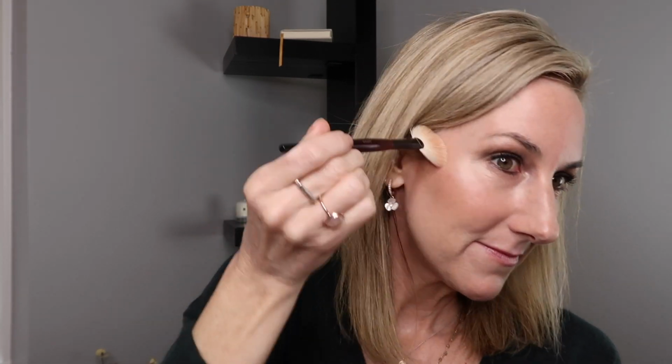And I am just going to come down, you guys, and slightly powder down the T-zone. And then just every place else. Then we're gonna go in with this beautiful highlight over here, and I'm gonna use the Sonia G. This is the fan brush here. And I'm just gonna come over here and give myself a little bit more glow. We'll take a little bit here, you guys, and we'll highlight right underneath the brow bone.